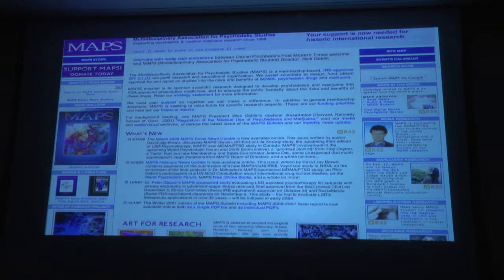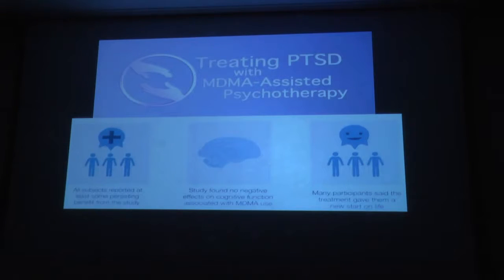Psychedelic culture really today, I think, happens a lot online, too. You've got MAPS. This is probably the most important information that's happening today, the science around psychedelics, and sharing the idea that this is a way to get people past their trauma. We're experiencing a lot of trauma in this violent age.